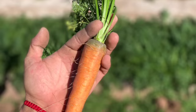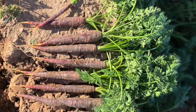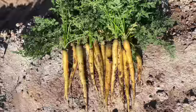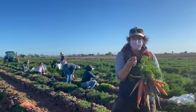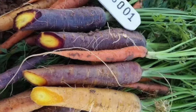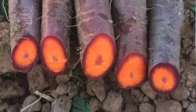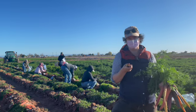Mostly, we're used to seeing orange carrots. That's what we get at the store, but there's purple carrots, there's yellow carrots, there's red carrots. And what I think is really fun is when you crack them open, sometimes they're yellow and purple inside, and they've got all these really cool color combinations. Sometimes they're orange and purple, and all those different colored carrots are healthy for you.